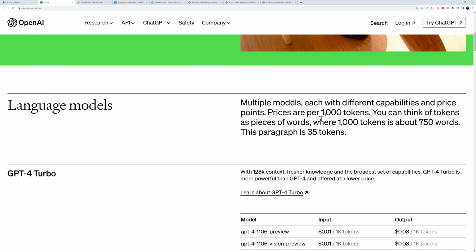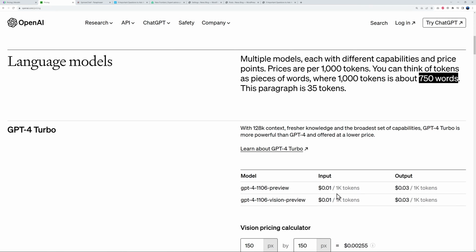So how does that work? The price is per 1,000 tokens, and 1,000 tokens is roughly 750 words. So this is about one blog post, I would say, maybe 750 or 1,000 words is one blog post. So it's going to cost you 1 cent per blog post that you import. That's basically the cost here.